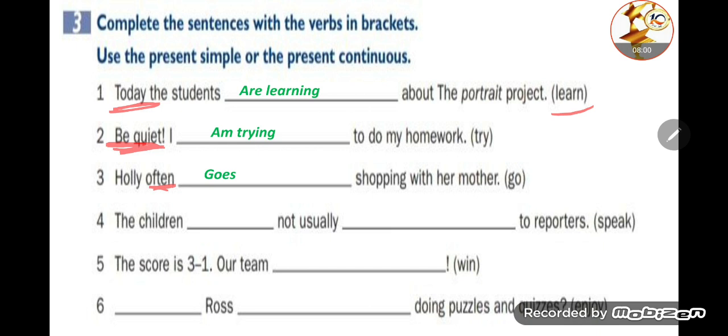Okay, number 4. The children not usually to reporters. The children وعندي نفي إذا هون وعندي usually هي هون إيش الkeyword for which tense? Present simple. So children جمع بتاخد the children do not usually speak to reporters. عادة ما بيتكلموا مع الصحفيين.